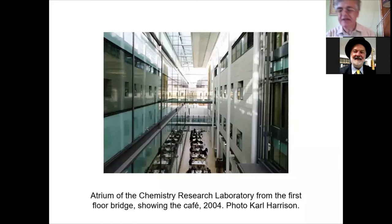Why a cafe in the atrium? The idea there comes from sociology. Sociologists of science have shown that people work better when they can talk to people from different areas of the subject. So the idea of a cafe is that chemists doing different things can meet up and chat and get ideas off each other. It is no accident, it's all deliberate.